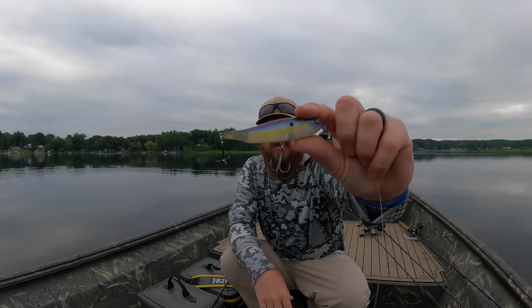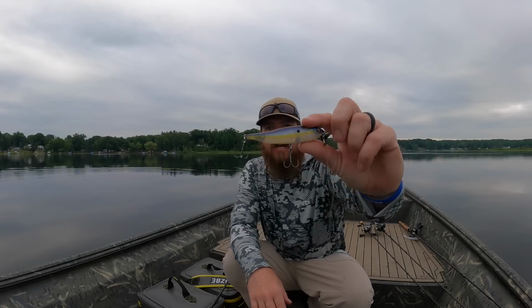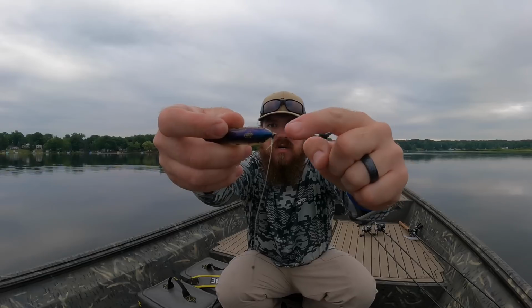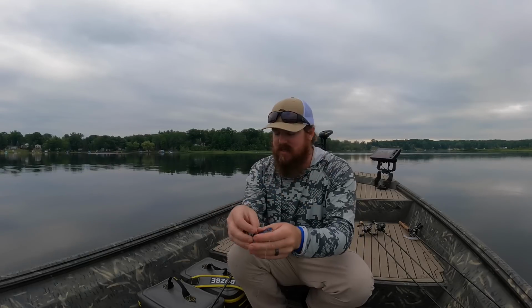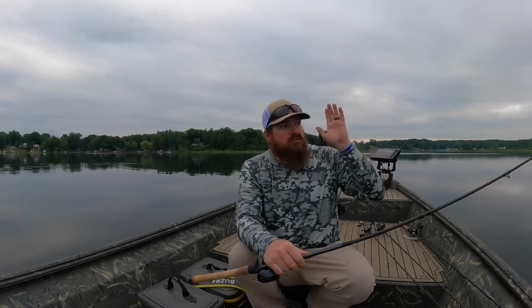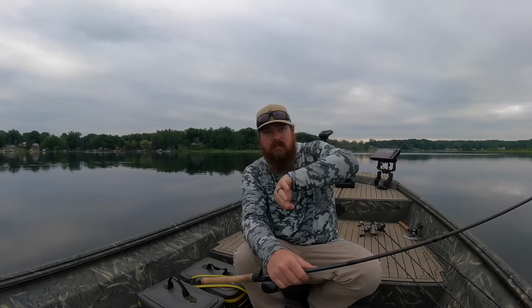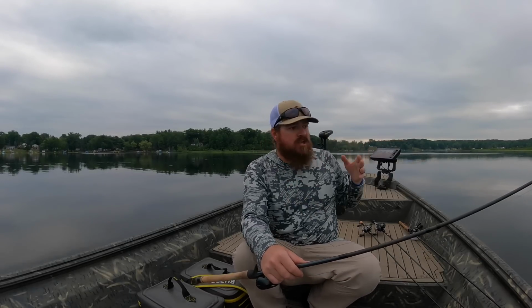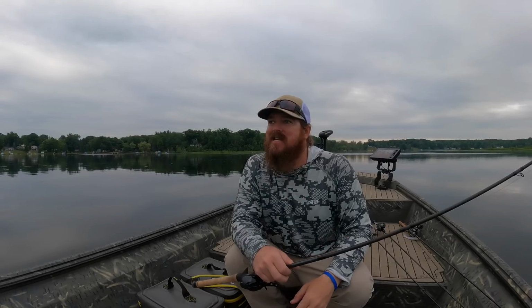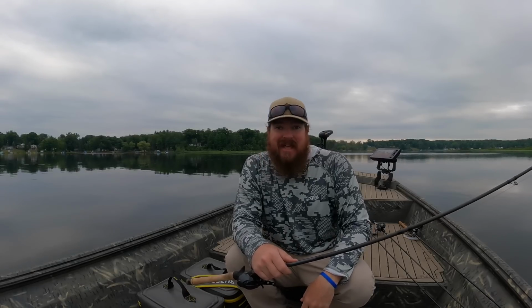So I stopped, still throwing that Giant Dog X. Totally stock, except that I add a number 2 split ring to the nose to give it a little wider walk. Other than that, completely stock. No visible grass, just throwing right across what would be that transition, just sort of following the shoreline, and that giant eats it. That was cool.